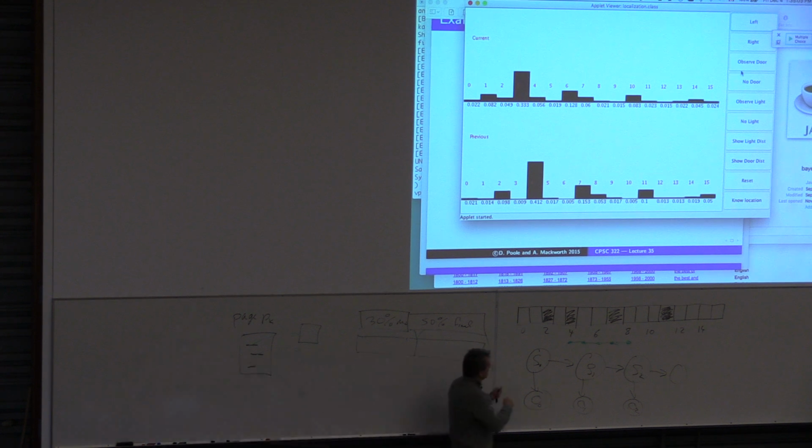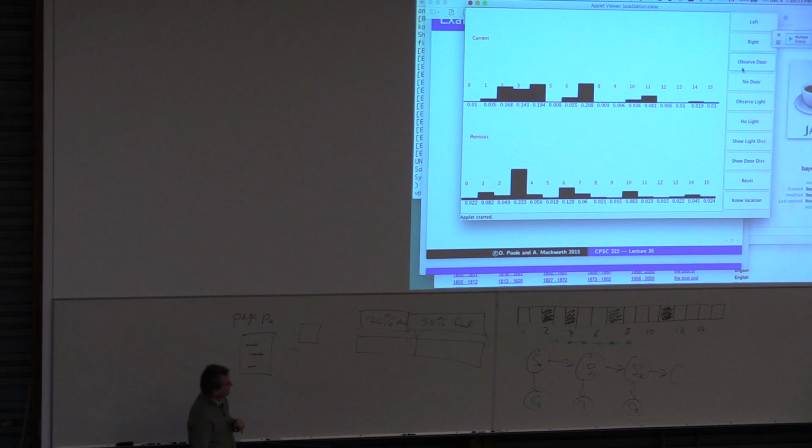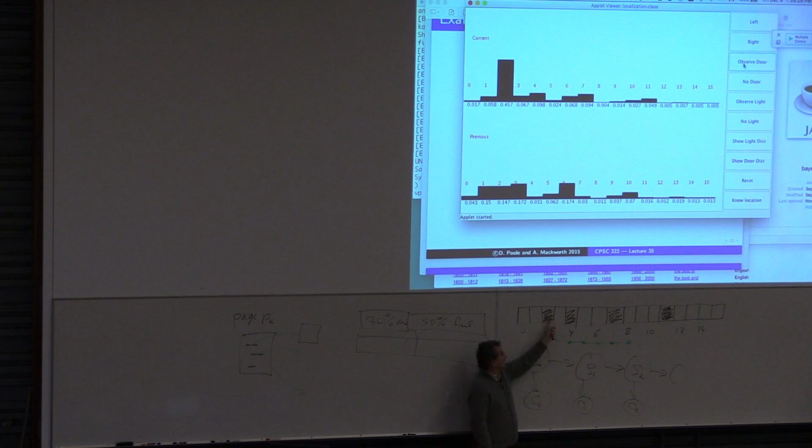Let's assume we go left. Let's make an error here. Let's observe a door. You can recover from errors pretty well. Observe a door, and all of a sudden, it's not so sure, but it's pretty sure it's around this path there. We can go left again and observe a door, and then all of a sudden, it's pretty sure it's at 2. Even though it's made errors and noise of things, it's pretty sure it's at 2.